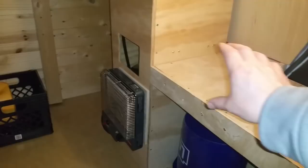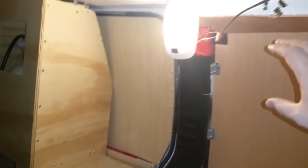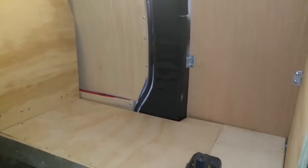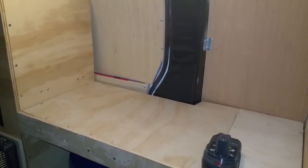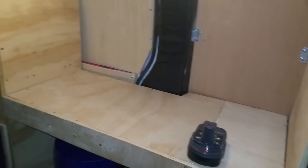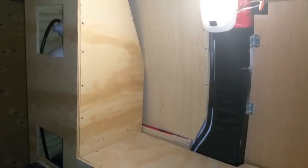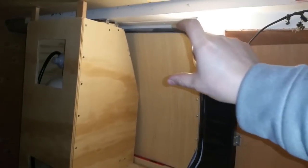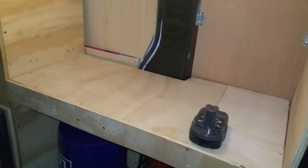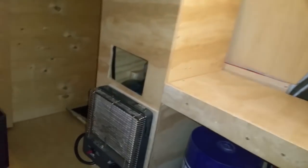And then in here, I'm going to build a big, huge storage area with, I think I've decided on baskets, some kind of baskets, like, maybe small plastic baskets or bamboo or something. I don't know. Probably just start with something cheap to begin with. So that's going to be all along here. I'm hopefully going to have like 4 or 5 levels of baskets. Yeah, so that's still lots of progress to happen there.